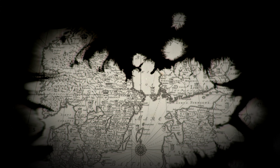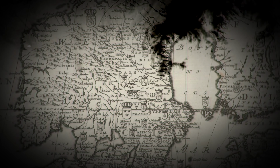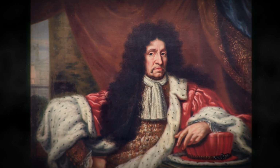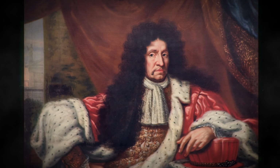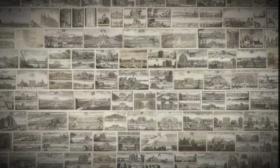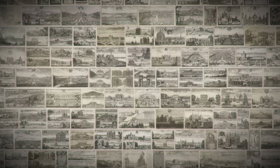Sweden was, however, changing, growing and evolving, becoming a superpower. But the citizens of Europe did not know so much about Sweden, and why should they? This, however, got one person thinking, and his name was Erik Dahlbergh, a military man with great passion for illustrations. He took it upon himself to illustrate Sweden as a modern, educated country. And thanks to him, we have engravings of 353 plates of important cities, buildings and cultural artifacts from that time.